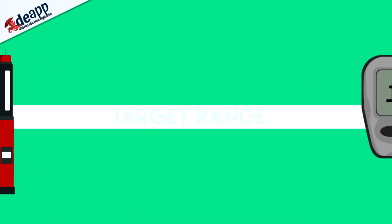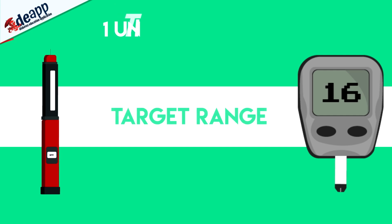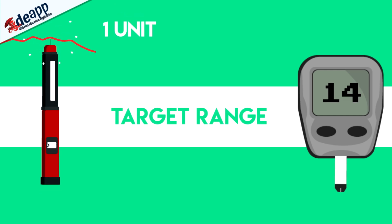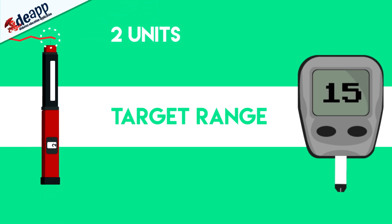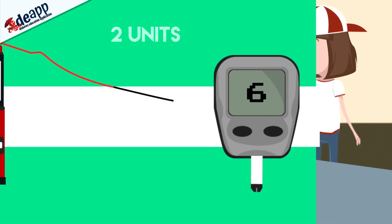So, if your blood glucose level is 16 millimoles and we gave you 1 unit, this will reduce your glucose down to 11 millimoles. This is still too high. If we gave 2 units, this will bring your glucose down to 6 millimoles, which is within your target range.